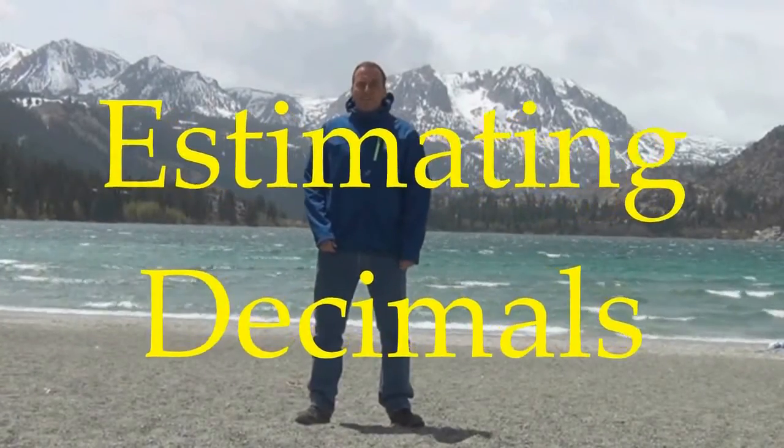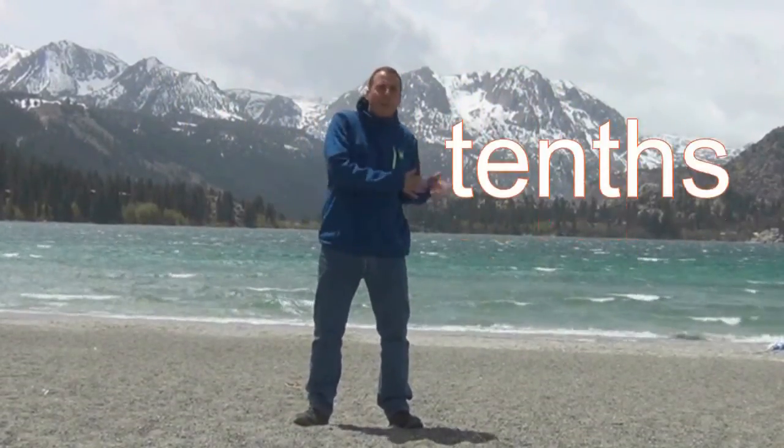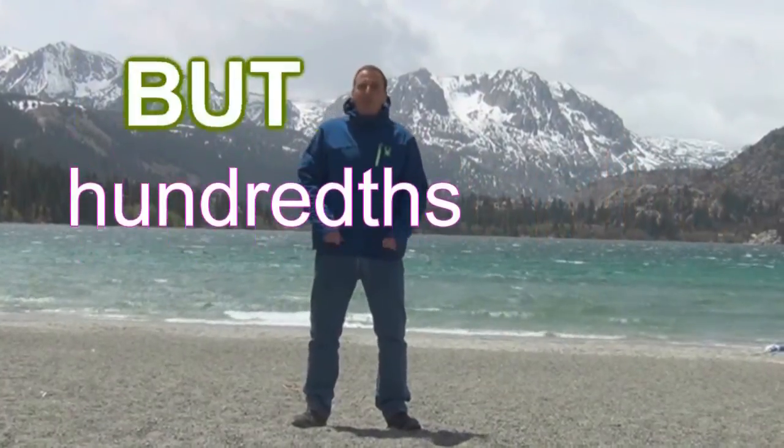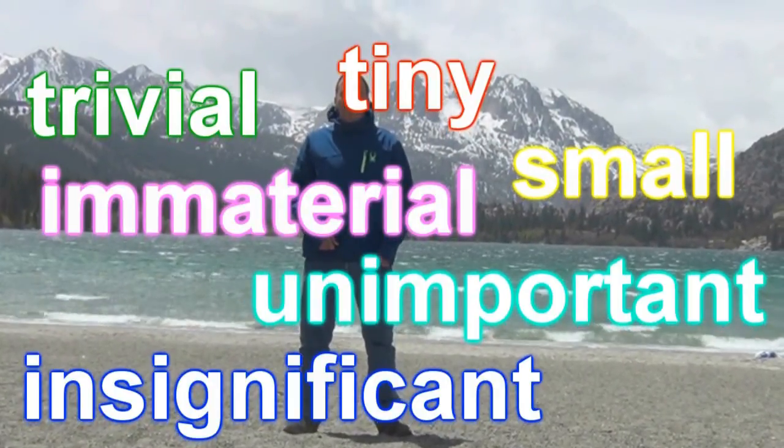Estimating decimals is the same thing as estimating whole numbers. The only difference is there's a decimal. You can estimate to the tenths value or the hundredths, but usually you do not want to go less than that because the amounts are very small. Most of the time, you want to estimate to the nearest whole number. Let's do a couple examples.